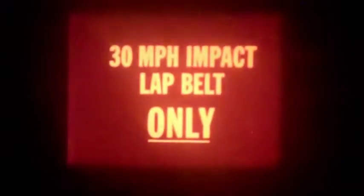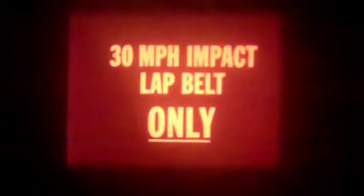Employing the use of the lap belt only, we repeat the test. Results are conclusive. Protective restraint is gained for the lower portion of the body, but the upper body is still thrown forward. A speed up in action accentuates the possibility of a serious head injury.